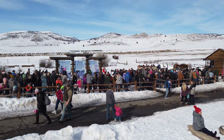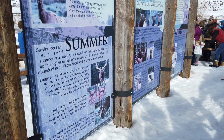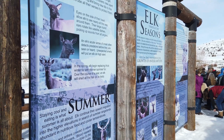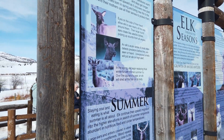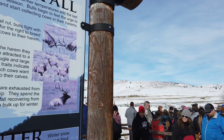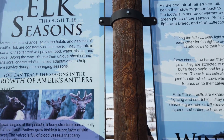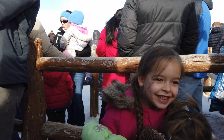The line of people waiting to go on rides is a lot more significant than we expected. They have a big board here full of information about elk so that we can read up about them while we're waiting in line. And the real elk that we're going to see are right over there in the distance. In spring, their antlers fall off, and then they start to grow new ones. And then in the summer, they grow them.